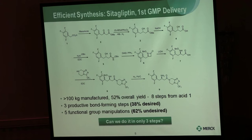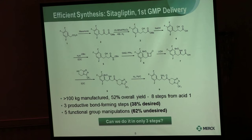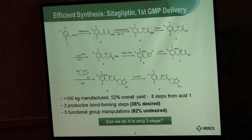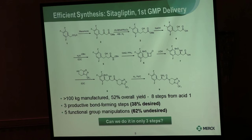Well, it's a reasonable synthesis, but I guess we could do better. And ambitious as the chemists are at Merck, the question was, can we do it in only 3 steps? If you look at the synthesis, the other thing we are doing here is introducing the chiral center very early on. So you schlep it from very early on to the end, and this is something you normally don't want to do because you have to be really aware of any racemization or whatever can happen.